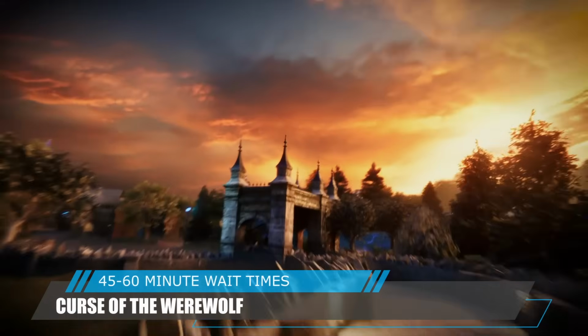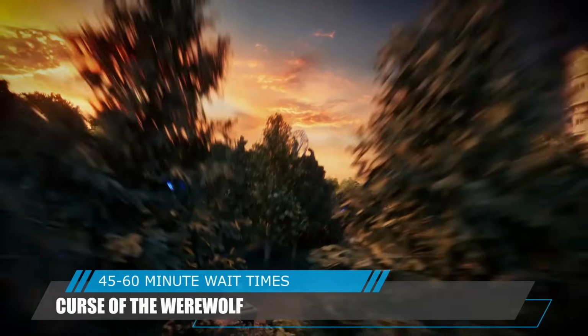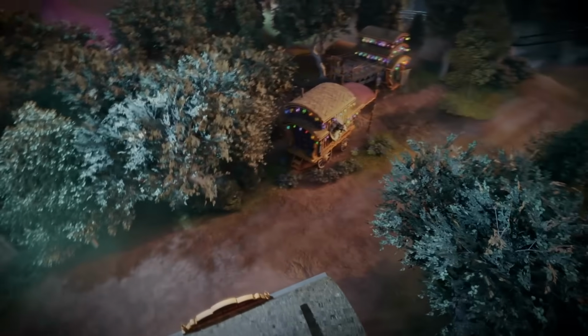And the last one in this category might surprise you, and that is Curse of the Werewolf. This is again another Dark Universe attraction, but it is a low intensity version of Guardians of the Galaxy Cosmic Rewind. Everybody knows how popular Guardians of the Galaxy Cosmic Rewind is. One of the most popular attractions ever made at Walt Disney World. It is absolutely awesome. This is kind of a version of that, but just way less intense.